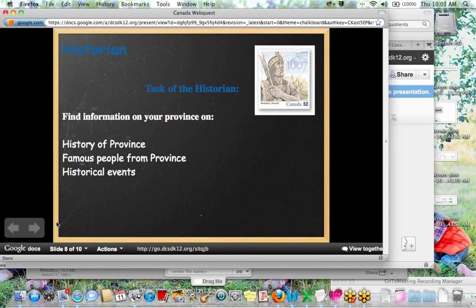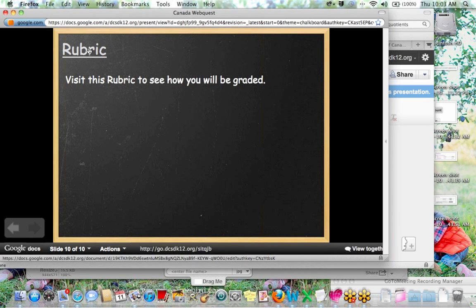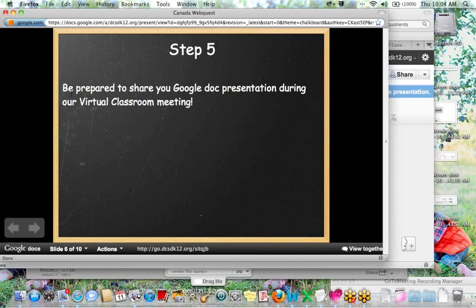When we move into the historian job, this would be like the following week. You start to research the history, famous people from your province, historical events. And then the following week, you would become the travel guide. And this is where you get to do the fun stuff. Things like the arts, your sports and recreation that happen in your province. And then, of course, you need to visit the rubric. You just click right here to see how you'll be graded. So at the end of this project, you're going to have a Google presentation of your own to share.